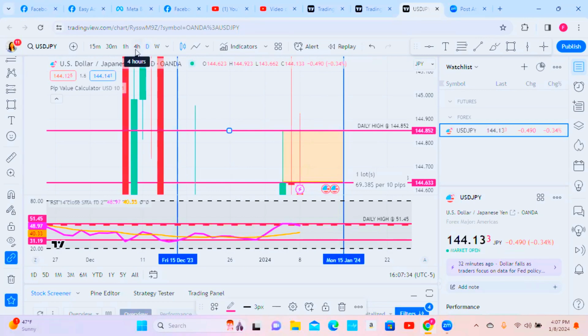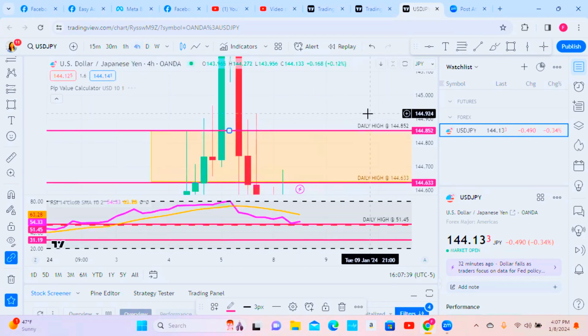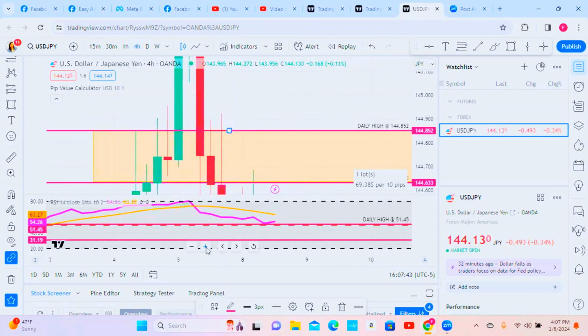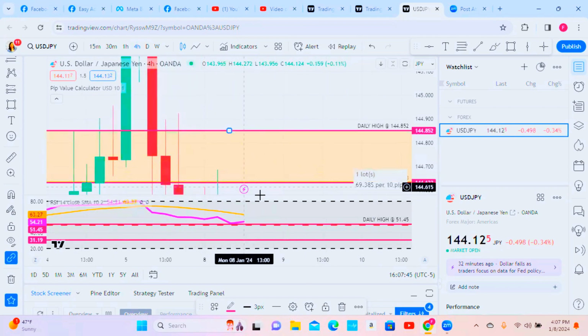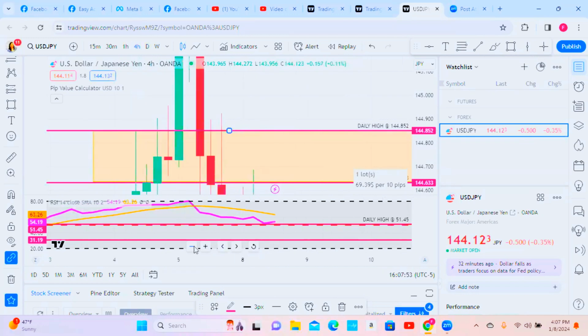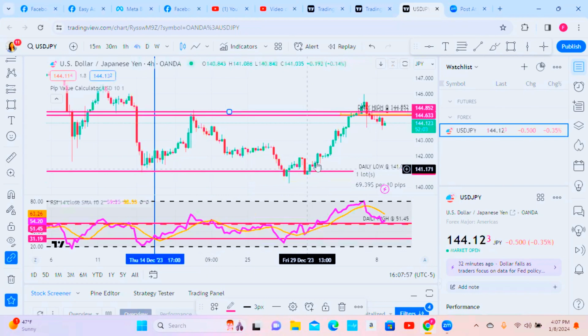So now we're going to bring the chart down to, we're going to take a 4-hour view of what the charts are doing. And we're going to find the daily high and low on the 4-hour mark from December to now, December 15th to now. All right, hold on. There we go.